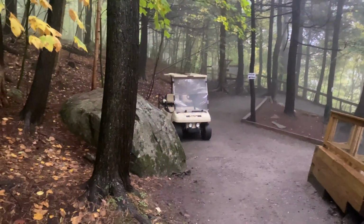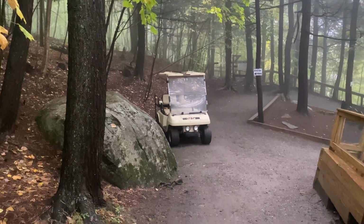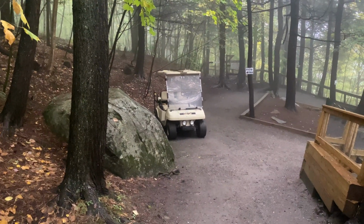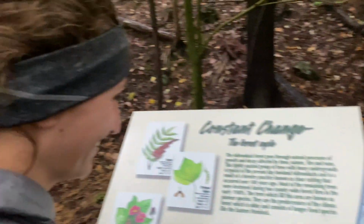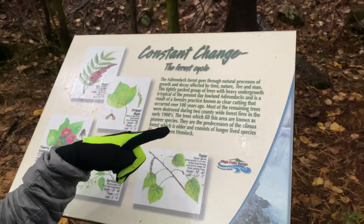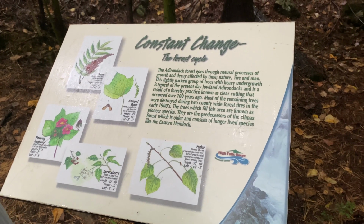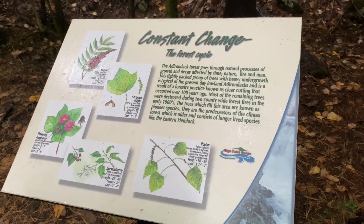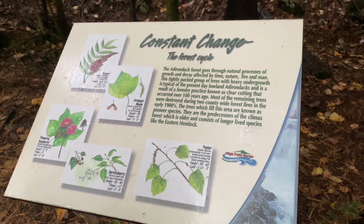Whoa, what in the world? Okay. I guess this forest seems to have golf carts here. The trees which fill this area are known as pioneer species. They are the predecessors of the climax forest, which is older and consists of longer-lived species like eastern hemlock.